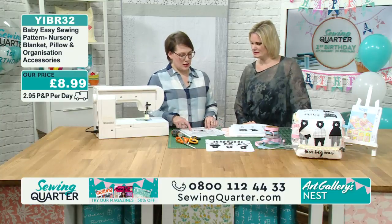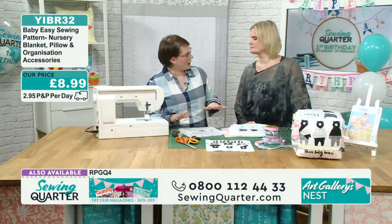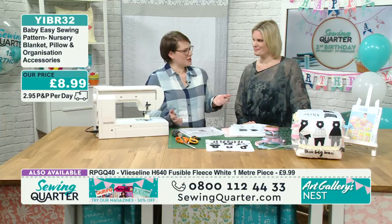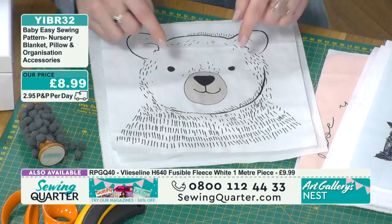So I wouldn't stitch on the features because that's going to make them go back. Okay. But if you stitch just around, then it's going to make the bear pop forward. Does that make sense? Yes. Yeah. And then I just outlined the nose to make that go forward.